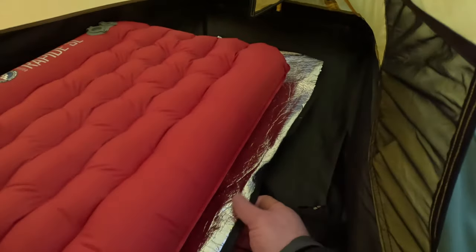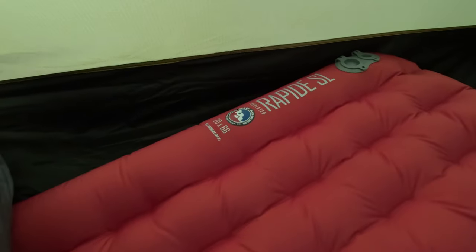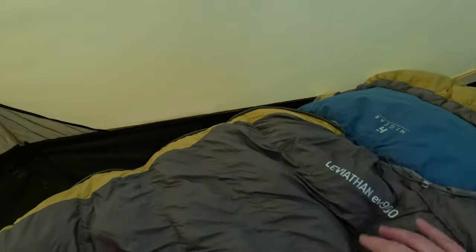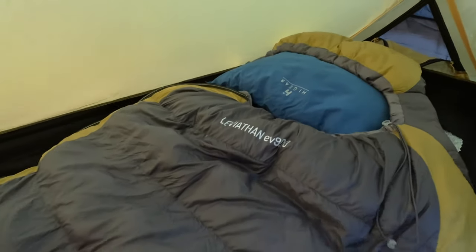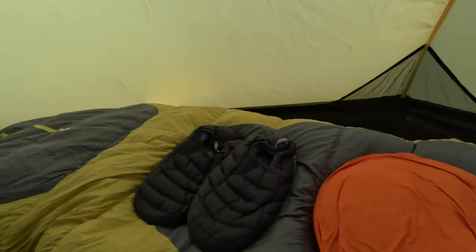To start off with, I've got the wee foil pad, just a wee thin, lightweight one that reflects the heat up. Sleeping pad is the Big Agnes Insulated Rapide SL. That's the short version because I'm only 5'6", that's all I need. Sleeping bag, I've got a bigger, better one now. It's the OEX Leviathan EV900, and just a cheap high gear pillow. I've tried all the deer pillows, but this is the most comfortable one. Got my set of Rab slippers, and then a big OEX down jacket that we'll put on a bit later.